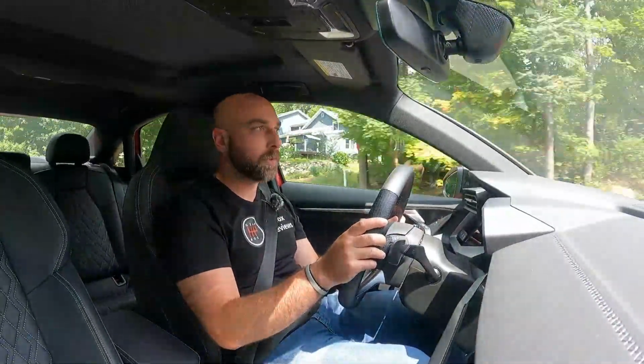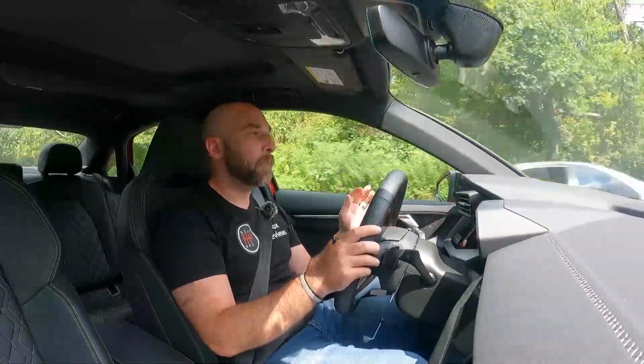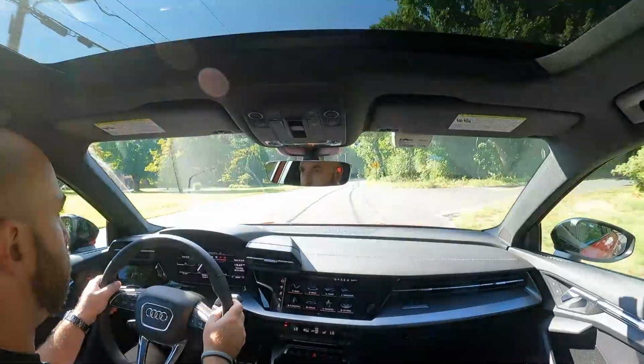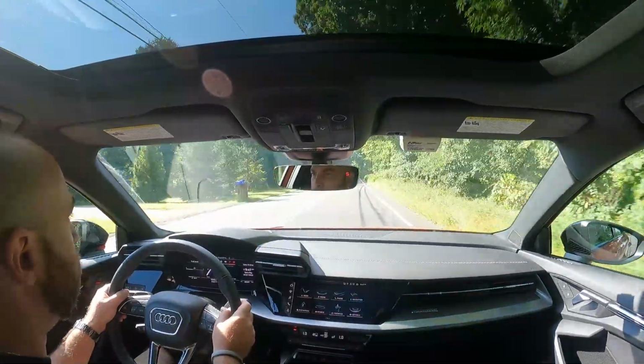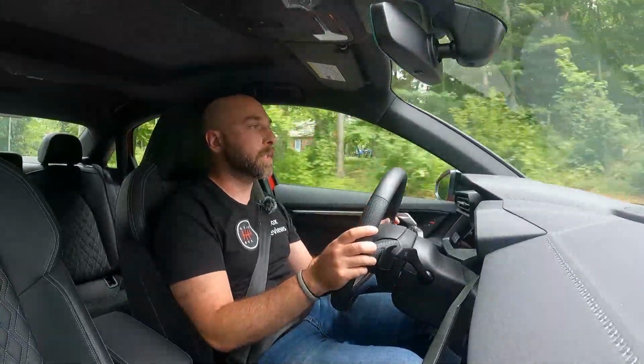This one's got the Quattro logo. That means that it is an all-wheel drive version, and that's the only way you can get the S3, which is great because that helps for performance, helps for traction. If you want the sedan in the winter, there are not a lot of compact all-wheel drive sedans out there. Definitely a solid option here.